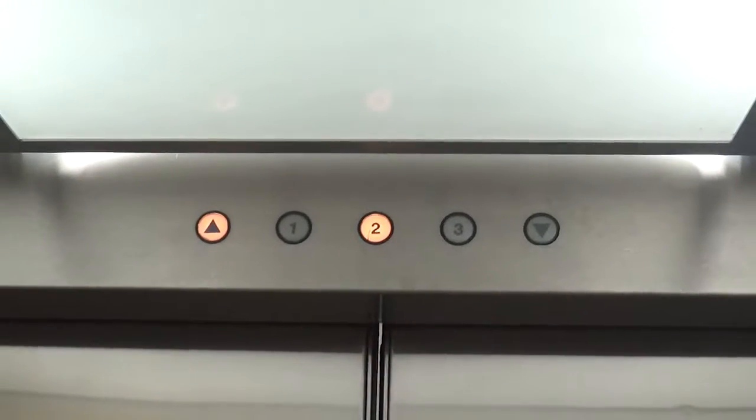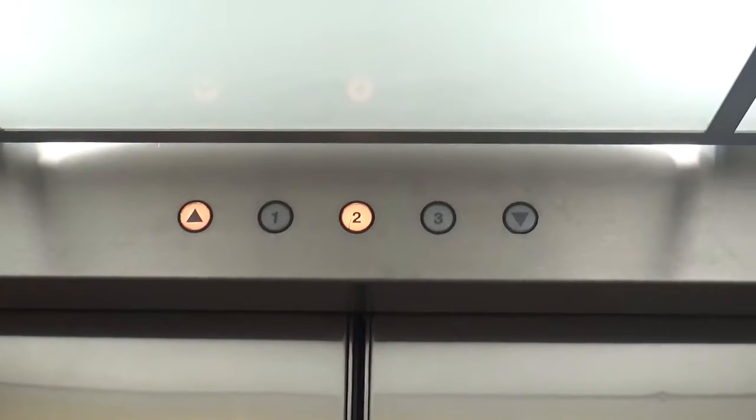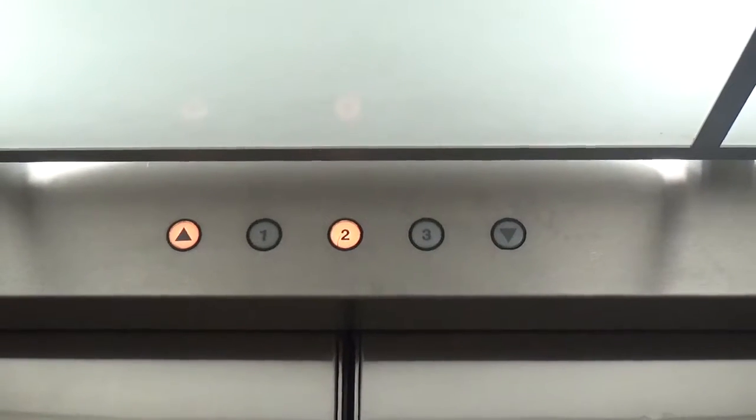Relay controller. They replaced the controller. A little bouncy. Awesome dinner bell. There's everyone's favorite dinner bell.